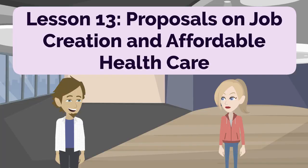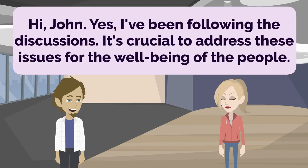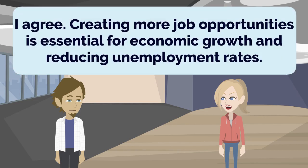Lesson 13, Proposals on Job Creation and Affordable Healthcare. Hi Anna, have you heard about the recent proposals on job creation and affordable healthcare? What are your thoughts? Hi, John. Yes, I've been following the discussions. It's crucial to address these issues for the well-being of the people. I agree. Creating more job opportunities is essential for economic growth and reducing unemployment rates.